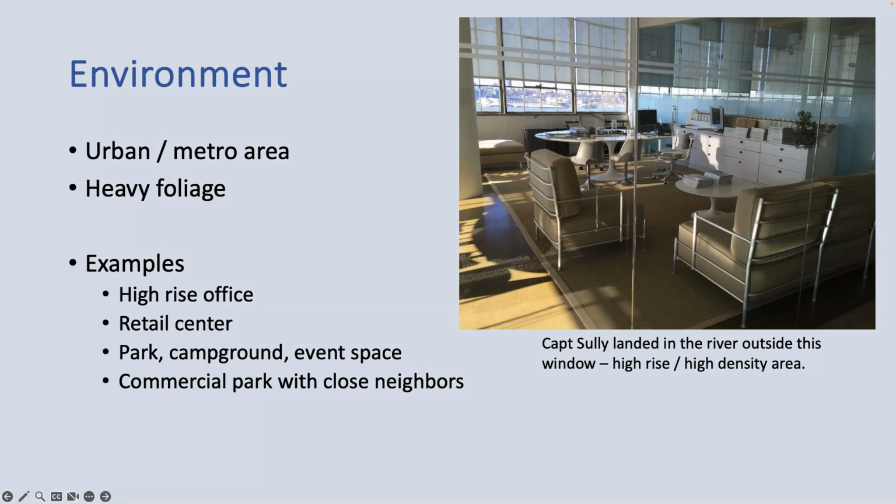The other type of area is the urban or metro area. So this is the metro office space. Also areas that have heavy foliage involved. And so as an example, to place this particular office, as you can see, you've got some construction challenge with a heavy glass office wall. Glass is actually one of the worst offenders to RF, considering that a lot of it has ultraviolet protections in it. This glass was no different.